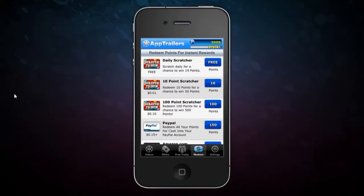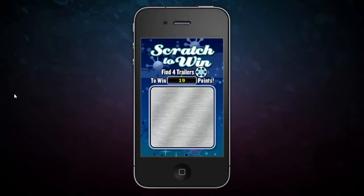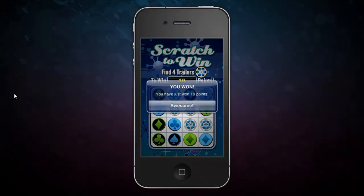First off, we're going to do the Daily Scratcher. Scratch daily for a chance to win 19 points. So you can only win 19 points, hey, but that's better than nothing. It's free. So let's tap on that and click play free. And it's like a scratch-off ticket. So here we go. It says find four trailers. And you get, look at that. I won 19 points for you guys. So just to show y'all that you actually win most of the time. Most of the time that I play this, I do win.